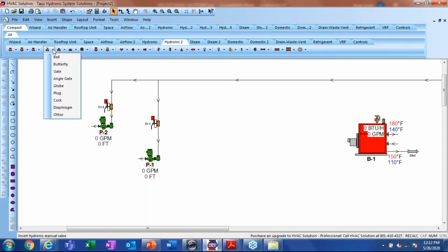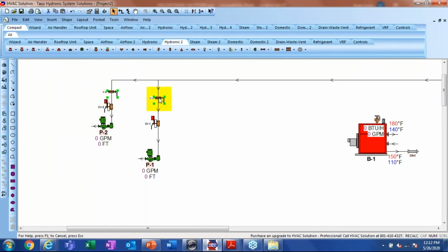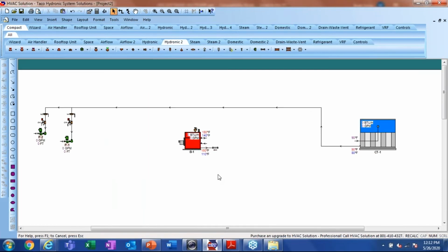And I can also click on the down arrow, maybe I'll get a butterfly. Is that the one I want? Yeah, I think that's the one I want. And watch it, I can click that and put that on here and get a second one and put that on right there as well. I'm a little anal here. I want to line these up. So I'll just click on them, click on this one and click on this one and use this bar over here and line them up so it looks nice and neat. Make this a little tighter. Boom, look at that. Making my mechanical room look pretty good here.